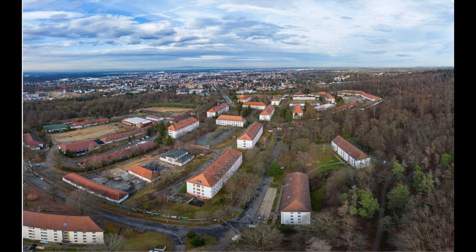Okay, this is an overhead view from the south of the base. You can see it's looking towards, on the left-hand side, you can see the movie theater, bowling alley, and everything else, like the PX and the NCO Club to the left. To the north, you can see in the distance, Darmstadt going towards downtown.